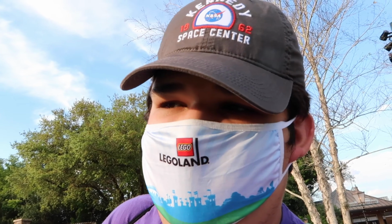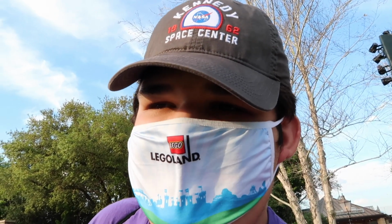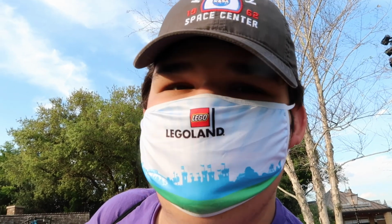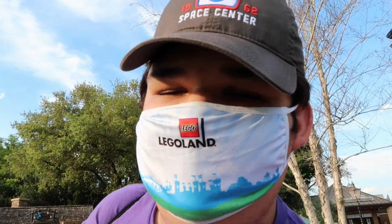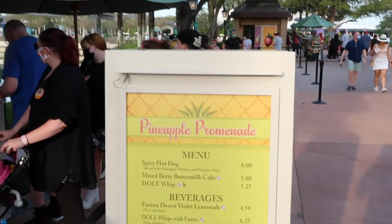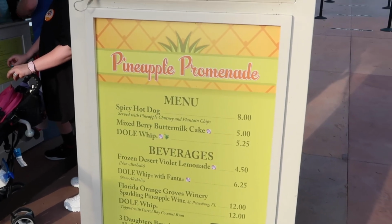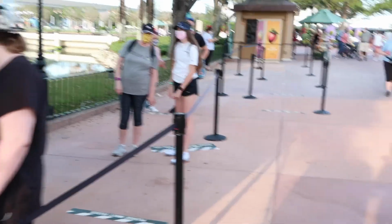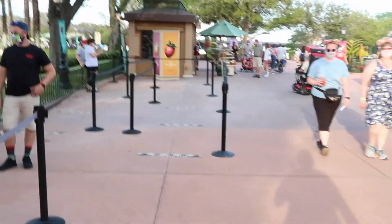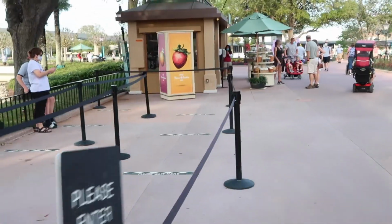And I'll be here for the egg scavenger hunt as well, because I'm pretty excited for that one. So let's get going. Let's go around the World Showcase. It's a very nice day, very nice night, and we'll get some food. So, sounds good. So over here at the Pineapple Promenade, they have a spicy hot dog. That sounds really good. I think we're gonna head on as well. I really want to save some things for later because this is a long festival, but I'm really excited to see what else we see along the way.